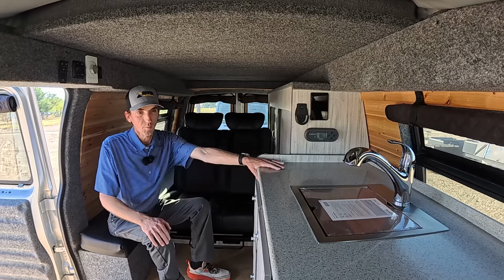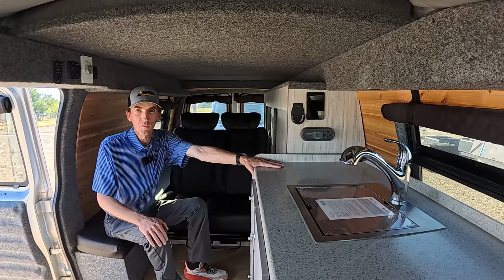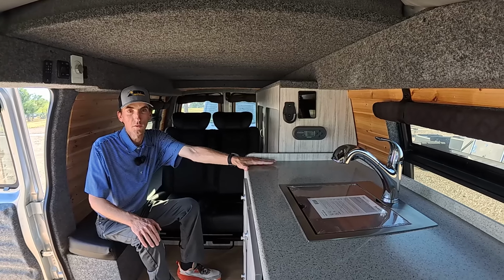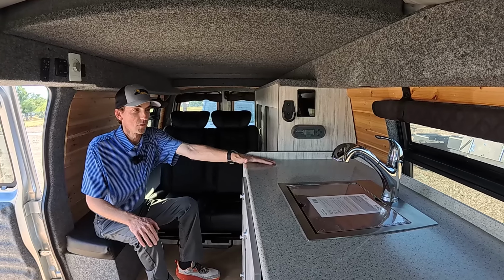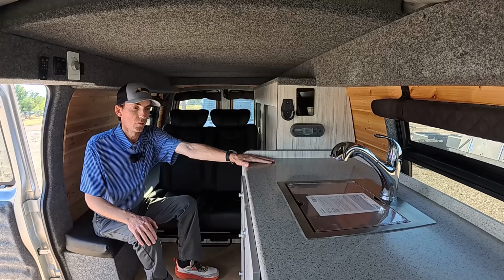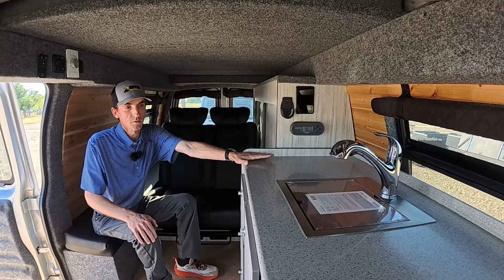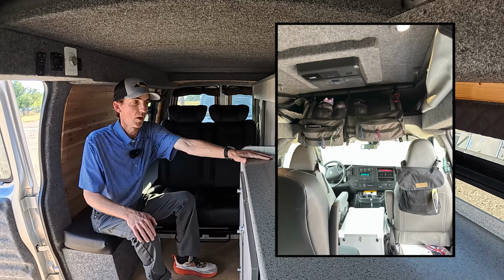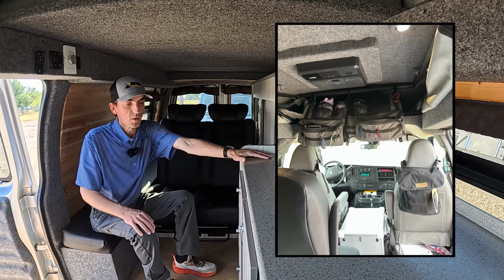Even the countertop space is so valuable in a van for brushing your teeth in the morning, and storing your stuff. Everyone's got their little bag with their toothbrush and their razors and any of the stuff that my wife will have laid out. And she's very organized.